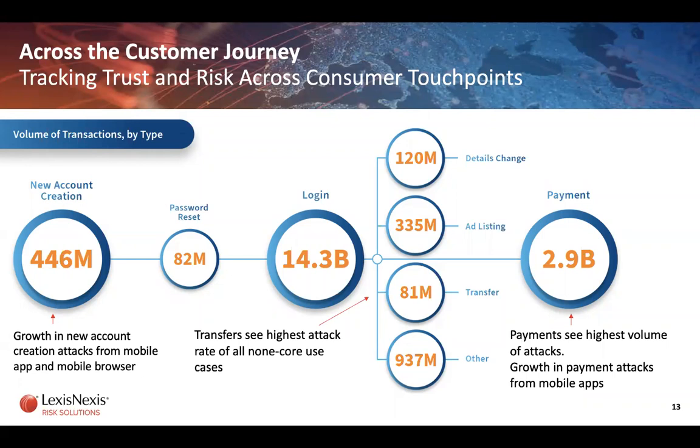Payments has actually seen the highest growth. Again, that's not surprising because paying for everything online usually requires a payment, a card transaction. It takes away the cash element you would have in a physical environment. But again, payment attacks based on mobile apps is a significant growth percentage as well.